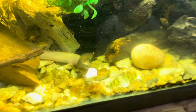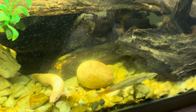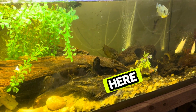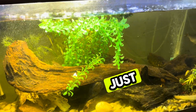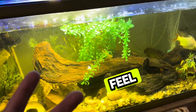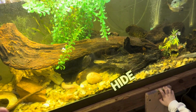But everything seems to be working. These guys are eating tilapia like there's no tomorrow. Look at these guys, man, they're beautiful. And they're healthy, they're happy. The peacock bass is not even worrying about eating my smaller Bichirs. He's happy. Everybody seems to be happy. And this is just a great tank. Huge piece of driftwood over here. You want to make these guys feel at home. You want to give them plenty of space to hide.